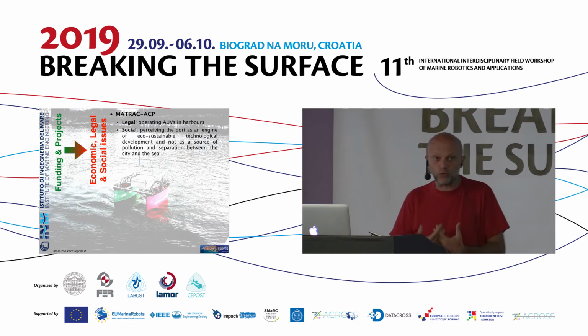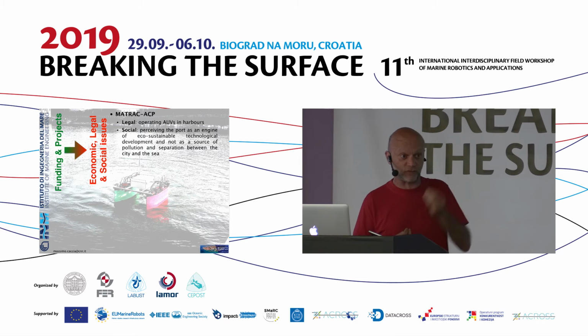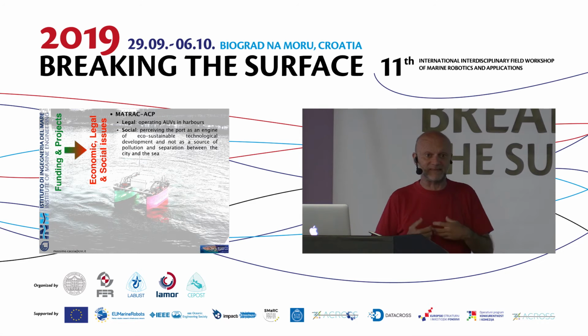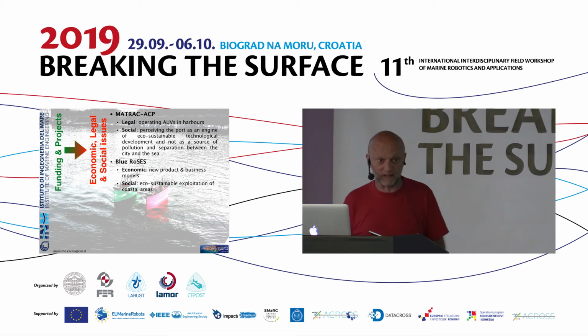what we can do to have citizens perceiving the port as an engine for eco-sustainable technological development, and not as a source of pollution, of chaotic traffic, and basically a separation between the city and the sea, as it happened many times, especially during the last 50 years, in many of our towns.